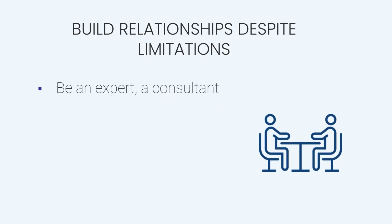And the first step to make them come back is to build relationships despite limitations, especially in the world that we are currently living in. So as you've seen in the first question of our quiz, unfortunately only the one that you said that you've seen is that clients expect you to be an expert, not a sales rep. So we have to change our behavior a little, be an expert and a consultant.